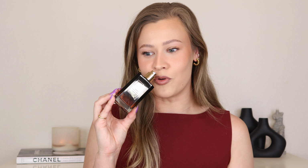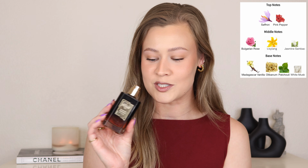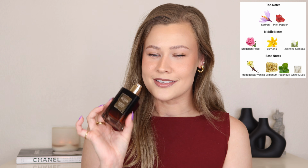And I've mentioned this before, but when I smell this, my mind goes to the enchanted glowing rose from Beauty and the Beast. It's got a bit of this mysterious factor to it, and it's got a combo that I am absolutely hooked on. I love the combo of rose and saffron. I think it is killer. I own multiple rose saffrons, but I've got to say, this is my favorite.